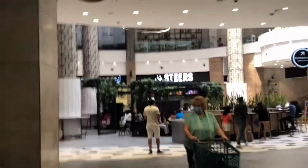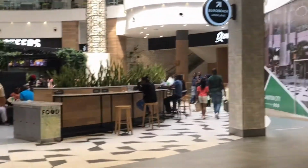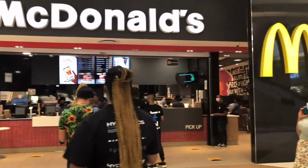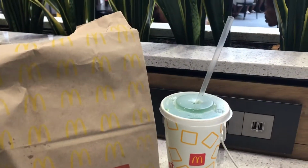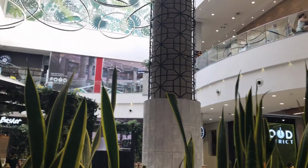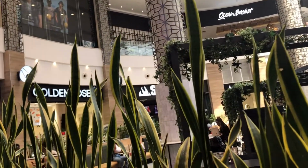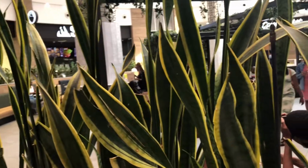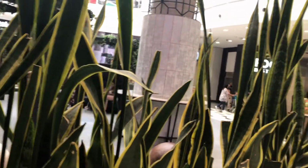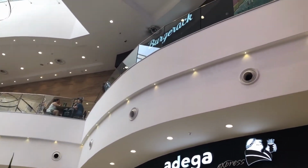This section is the food section. It's called Food District, with lots of fast food and restaurants. I just feel like ordering a McDonald's, a cool drink, and I can also see that my phone battery is running down. So I just want to sit on this food court or food district and just have a bite. This place is just gorgeous.